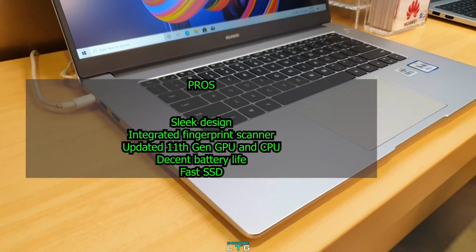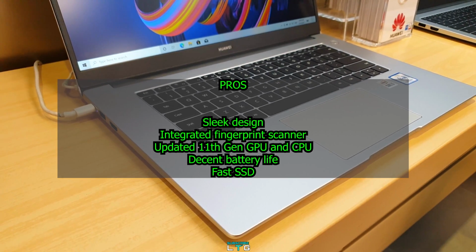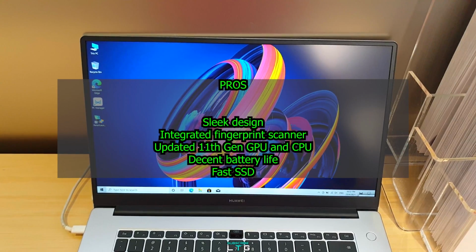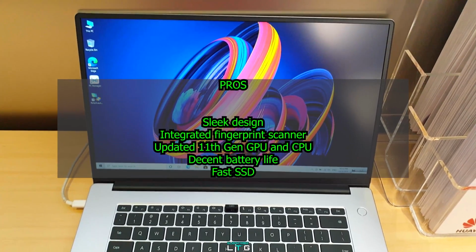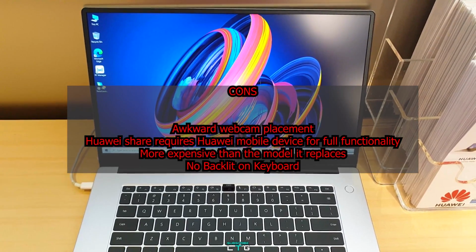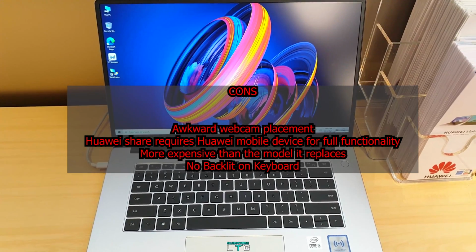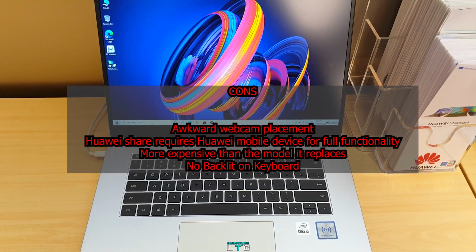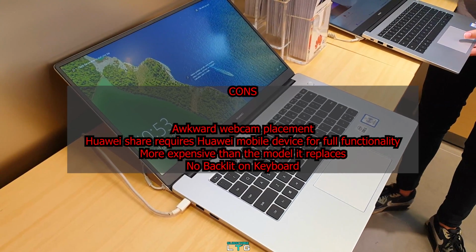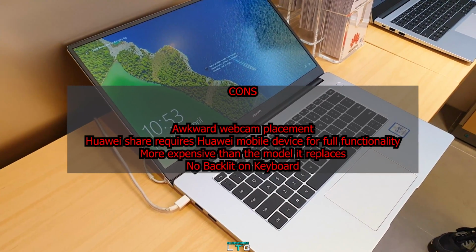For the pros of the Huawei MateBook D15 2021 version, it comes with a sleek design and an integrated fingerprint scanner. It comes with the updated 11th gen CPU and GPU. It has a decent battery life and it comes with fast SSDs. While for the cons, it has an awkward webcam placement since last year, it comes with Huawei Share, which requires you to have Huawei mobiles to use it with full functionality, and it's more expensive than the model it replaces, which is the 2020 version.